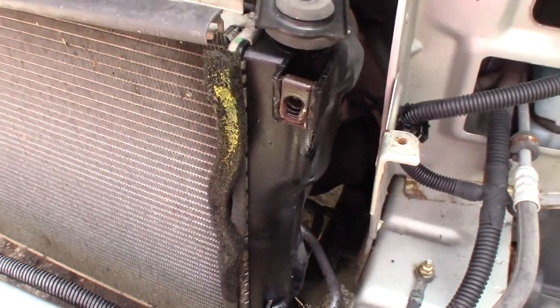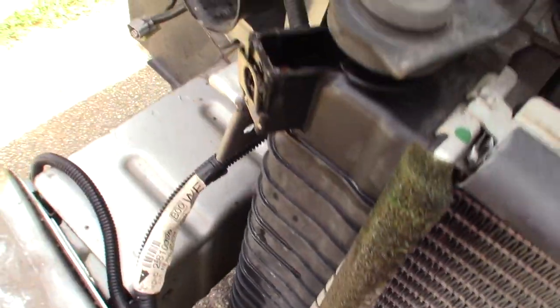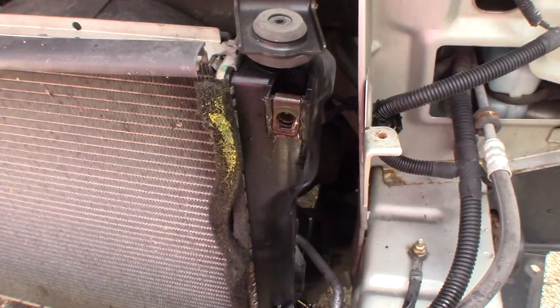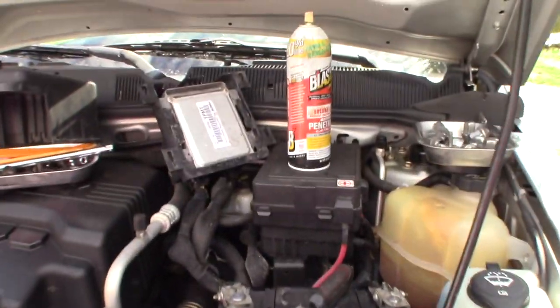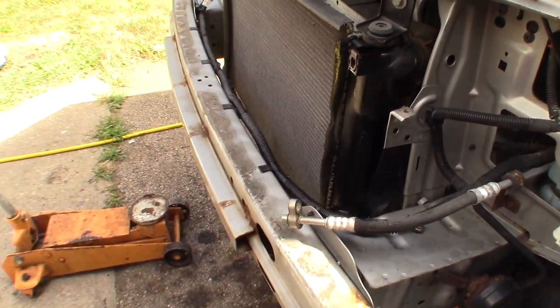These clips are plastic, and those bolts were pretty seized. This one did turn sideways. Still plenty of meat there. I went ahead and wire brushed off the bolts real good, so they should go back in there. Spray them with some of the good stuff there, and we'll get that all put back in.